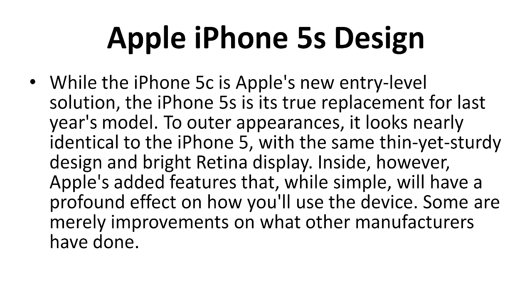While the iPhone 5C is Apple's new entry-level solution, the iPhone 5S is its true replacement for last year's model. To outer appearances, it looks nearly identical to the iPhone 5, with the same thin yet sturdy design and bright Retina display. Inside, however, Apple's added features that, while simple, will have a profound effect on how you use the device. Some are merely improvements on what other manufacturers have done.